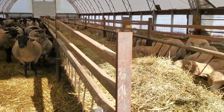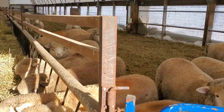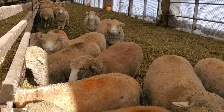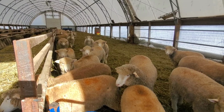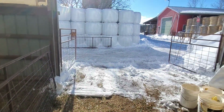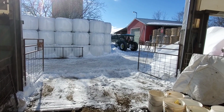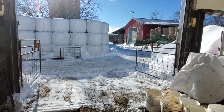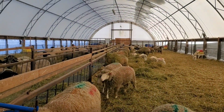These coveralls stay a lot warmer, so they're getting the heat from the top, but the sides are insulated. And we still leave the doors open for these guys. Hi, girls. Yeah, well, they were saying we haven't had this amount of snowfall in like 15 years or something. In one go anyway. So we're about to feed the lamb barn.